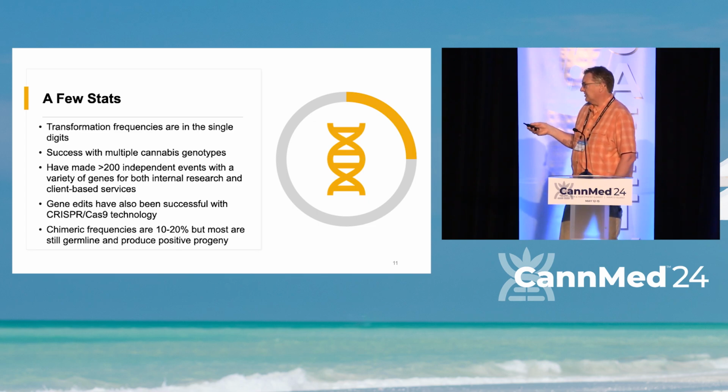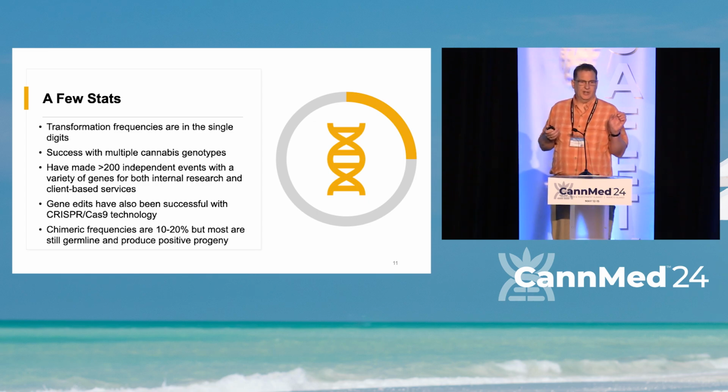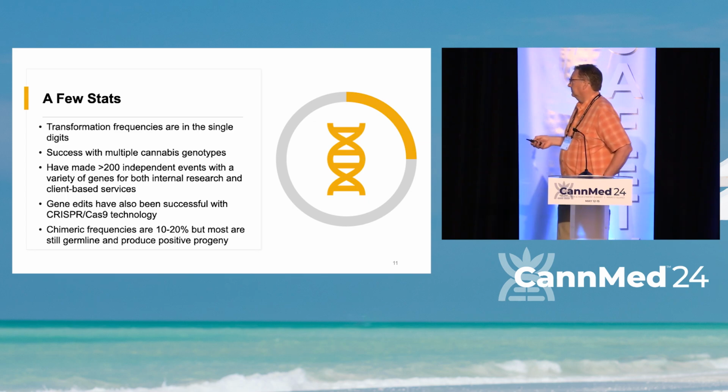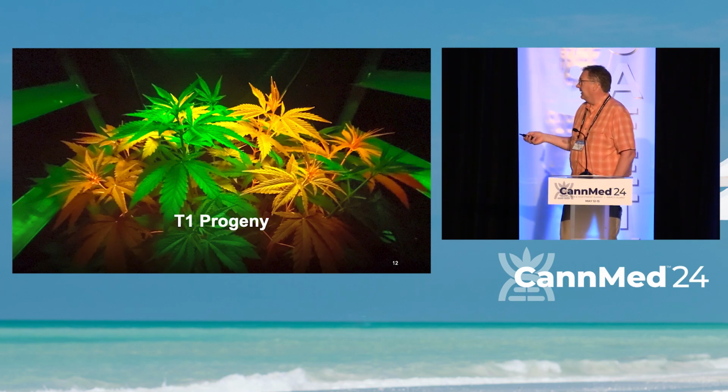And then, since we're starting out with an embryo explant, not a single cell, we do get chimeric events, anywhere between 10 and 20%. A chimeric event is just an event that's not fully transformed in every cell, but it is normally a germline transformation. So if you take that plant out to T1 status, it may not segregate 3 to 1, but you'll be able to find your true germline transformation and take it forward, and it won't be chimeric. That's a picture of our T1 progeny.